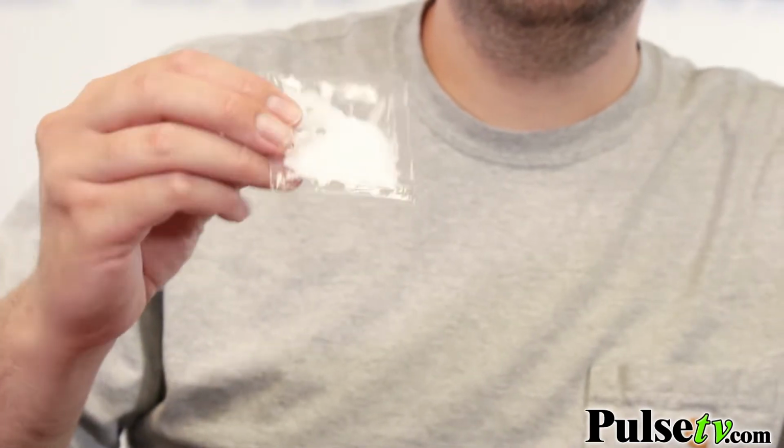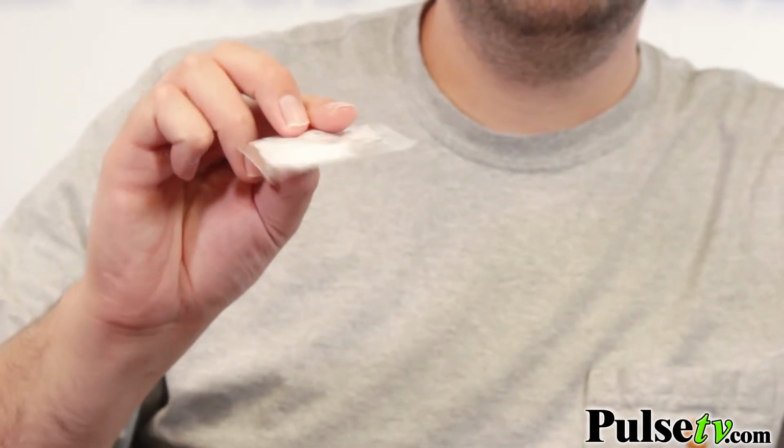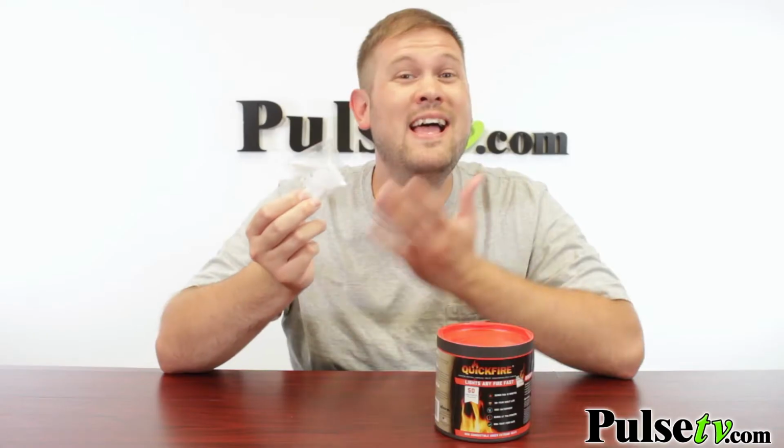And look how small this is. You can pack a ton of these in your bug out bag without weighing it down at all, and it's gonna be the most useful tool in your bag.